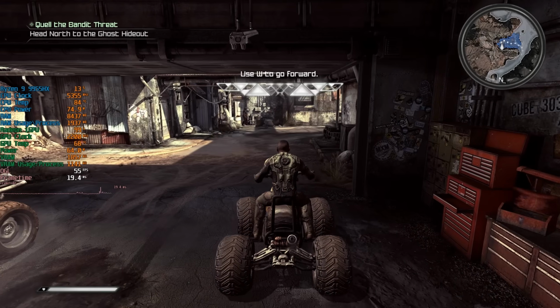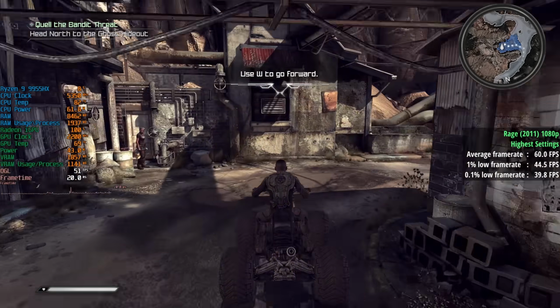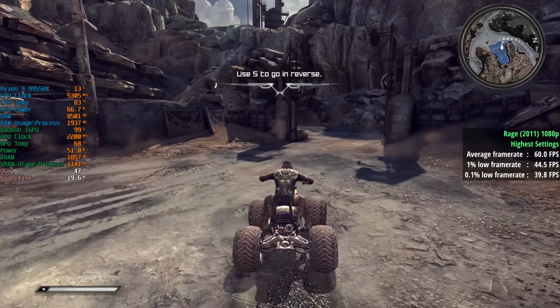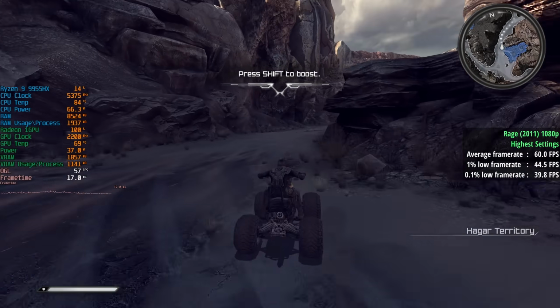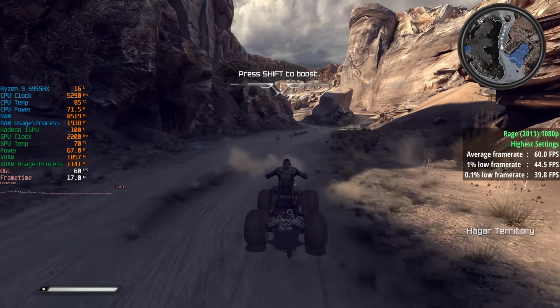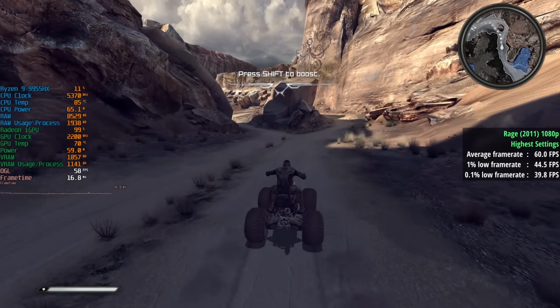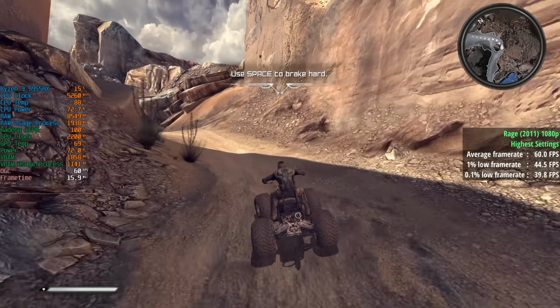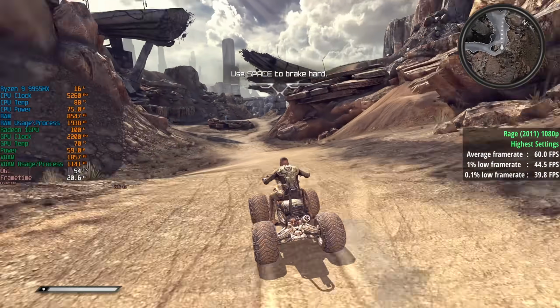Now this is going to run really well, almost 60 FPS most of the time, and the reason for that is because it uses dynamic scaling in terms of the textures and environments. From what I recall, I think there's something called mega texturing, where what you see is like one big texture and it's sort of rendered dynamically depending on the hardware you're using.